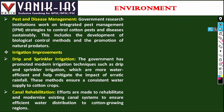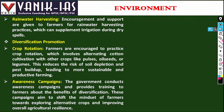Canal rehabilitation. Efforts are made to rehabilitate and modernize the canal system to ensure efficient water distribution for cotton growing regions. So it is specific to regions with the black cotton soil. These soils are very suitable for cotton cultivation. Okay. So rainwater harvesting. Encouragement and support are given to farmers for rainwater harvesting practices, which can supplement irrigation during dry spells.